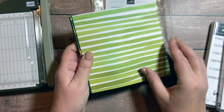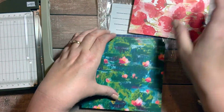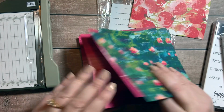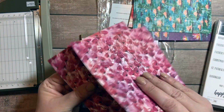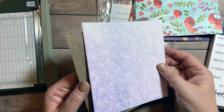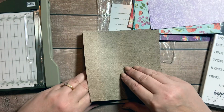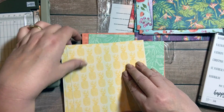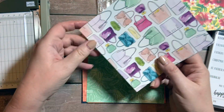I'm just gonna flip through and show you some of the colors. So this is the poppies. And this is a Sale-a-bration item that you can get. This is the Lasting Lilies. I guess I forgot to mention that one. But there's quite a few sheets in here of each. Here's some more poppies. This is the Best Dressed. It's a pretty pattern on the other side. There's some of the Tropical. That's the reverse side. Beautiful flowers. On this side you get some pineapples as well. It's also part of the Tropical series paper. This is Best Dressed, the shoes and the purses.